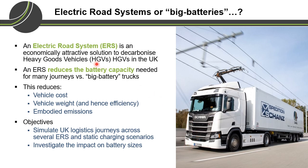And some early work done a couple of years ago showed that this kind of setup is very economically attractive for decarbonising HGVs in the UK versus competing options of what we call big battery electric trucks or hydrogen fuel cell electric trucks. And one of the big benefits of ERS is that it reduces the overall battery capacities needed for many typical journeys versus the big battery reference case.